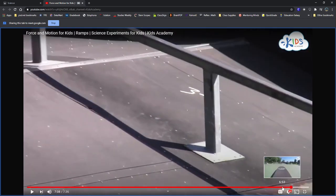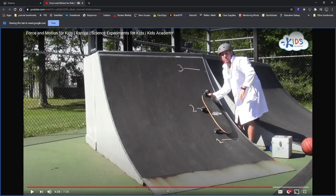So he did see that how high up he puts the skateboard does change it. If it was lower, it doesn't roll as far, but if he puts it higher, it'll roll even further than that.